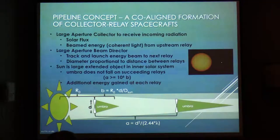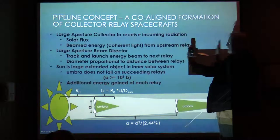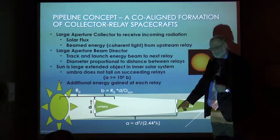Okay, so here's one of the things that occurs to you the first time you think about it. If you're going to collect something and have a relay, and that goes to another relay, aren't you blocking the one in front of it? So I did some of the math that looks at the length. If this is your second relay, I took our two telescopes and smashed them into a very thin area, and there they are.